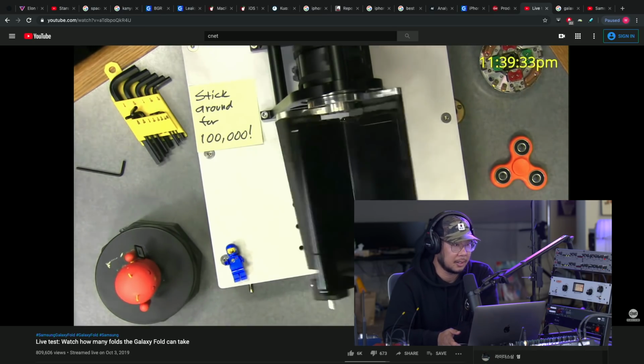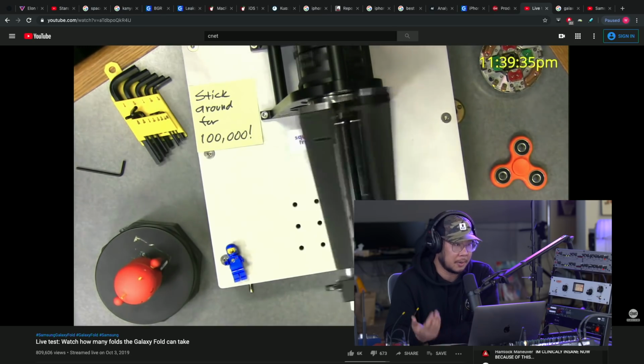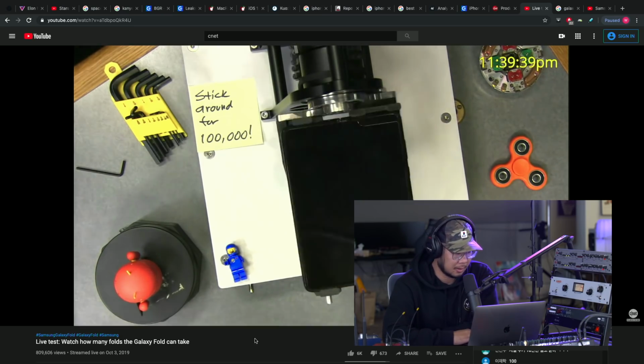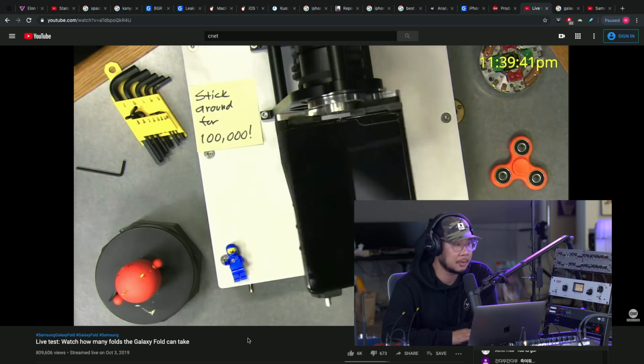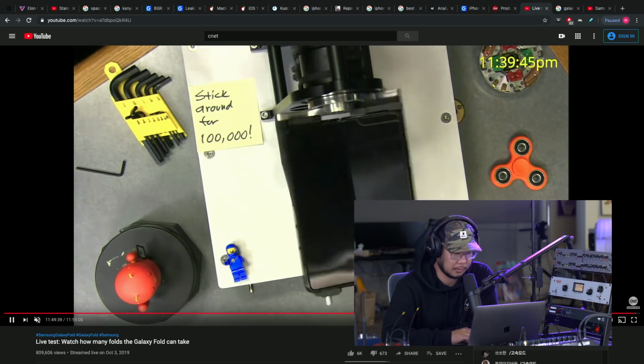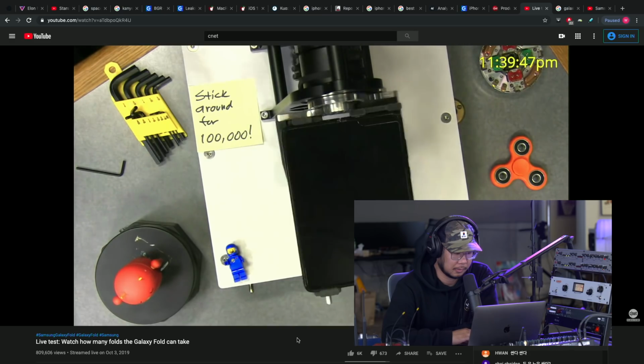Oh, so they checked at 100,000. Yeah, and then they kept going, but I don't know. There's not footage of it. I don't know if they were recording, so presumably they checked it at 100,000. Maybe the next check was 150. It died somewhere between 100,000 and 120,000, according to Willie Doo, according to CNET.